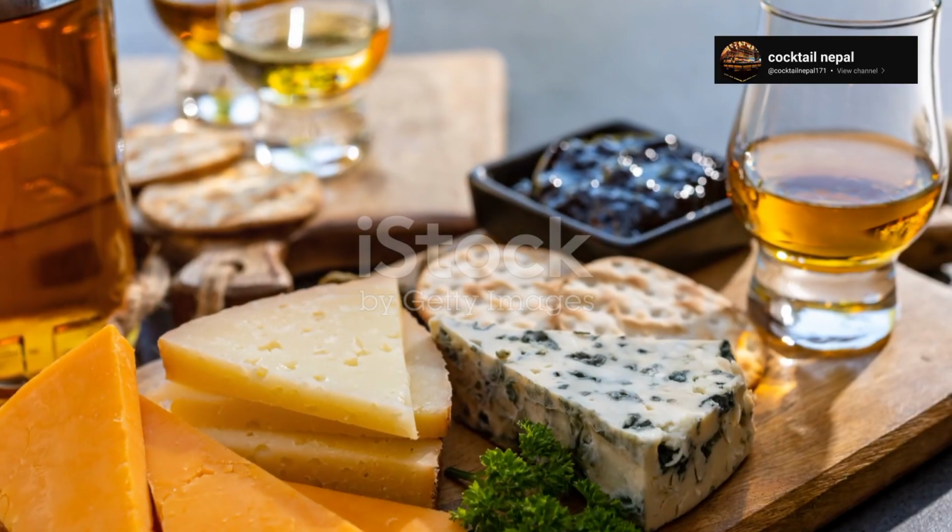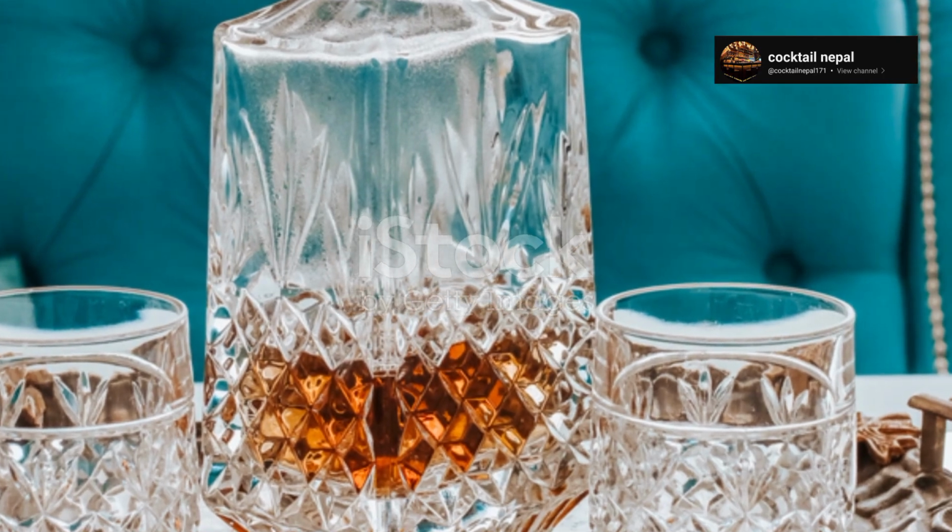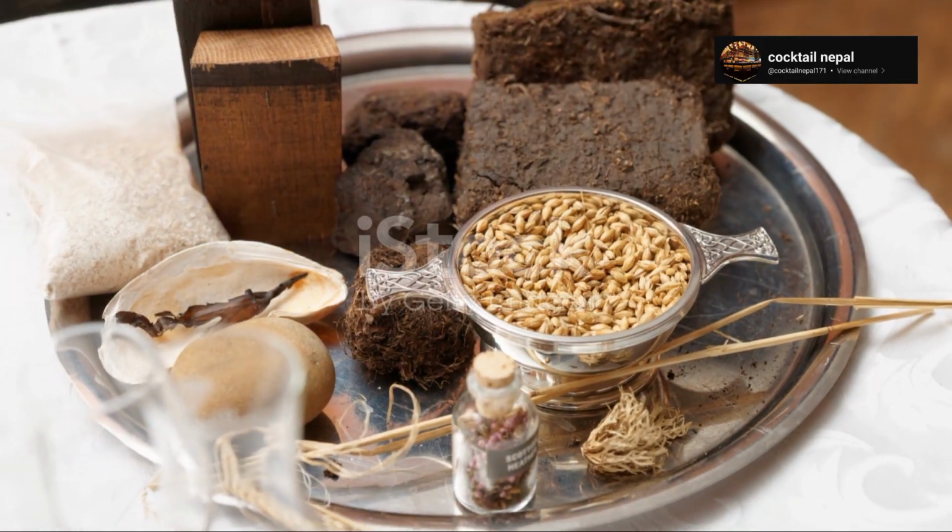And there you have it, a quick journey through the world of whiskey. Whether you're a seasoned aficionado or a curious newbie, there's always something new to discover.